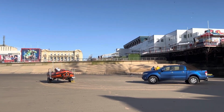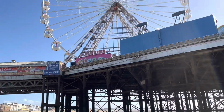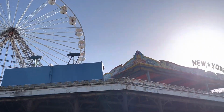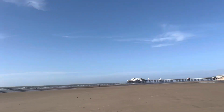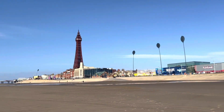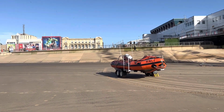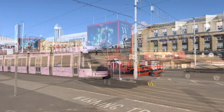Because they've got to practice and train until everything that they're doing is second nature, because you can't be standing there all saying, oh look, that man's drowning, but I don't really know how to get him out. What do you think? What should we do? You've got to be able to do it like second nature. So there you go, that's something else that you don't normally see every day of the week, is it? And this is one of the inshore lifeboats. All set, ready and waiting to go.